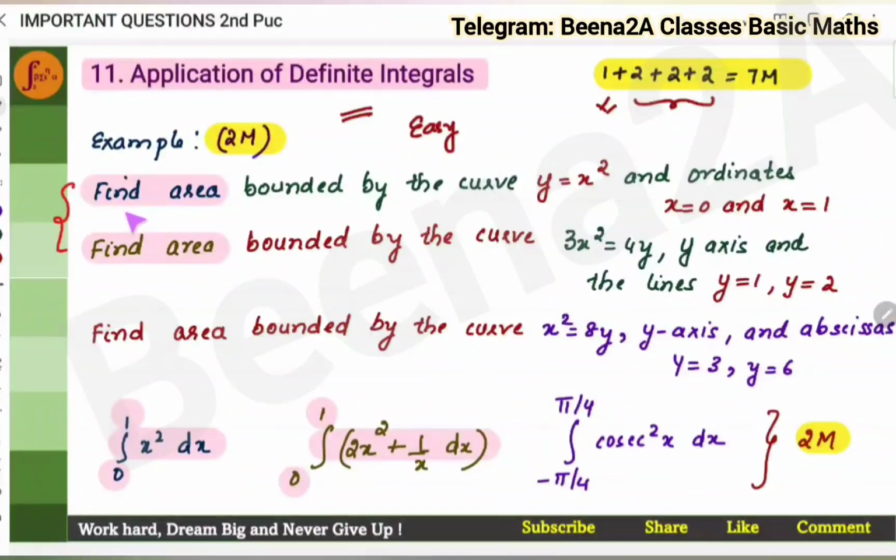The most common type of question is find area bounded by the curve. The equation of the curve is given. The coordinates are given. You have to find the area like this. Or you have axis given, lines given and the equation given, right? Equation of the curve. Right? These are few examples. Easy one.